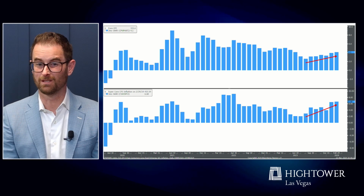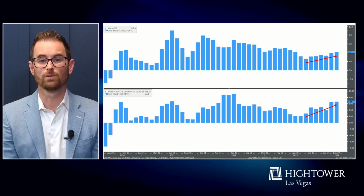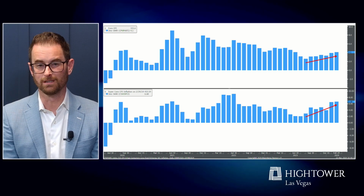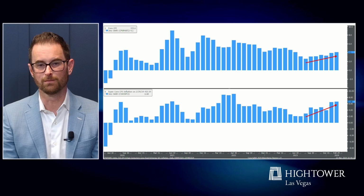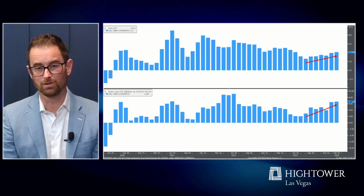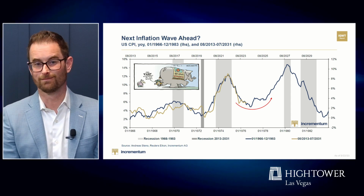So if the Fed is going to be cutting rates while inflation is still running well above their target, that's going to be an environment that gold does very well in. And so we think that gold is kind of sniffing out this policy pivot that might be headed our way as early as June.